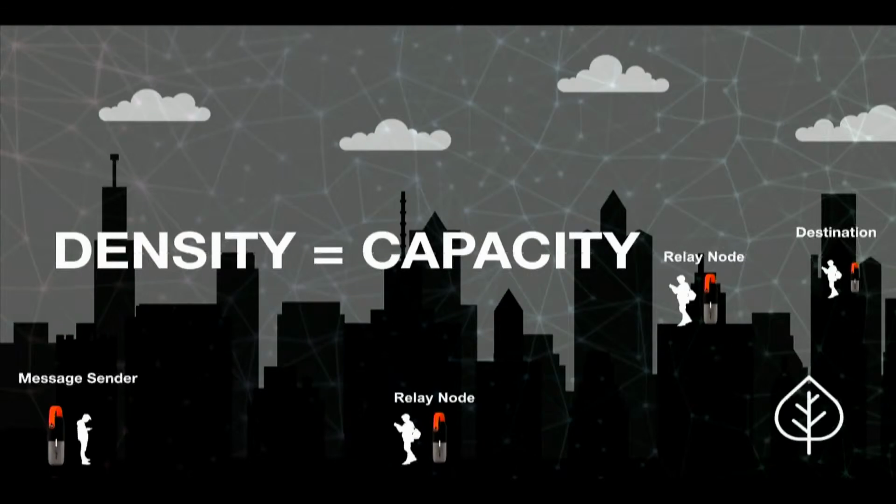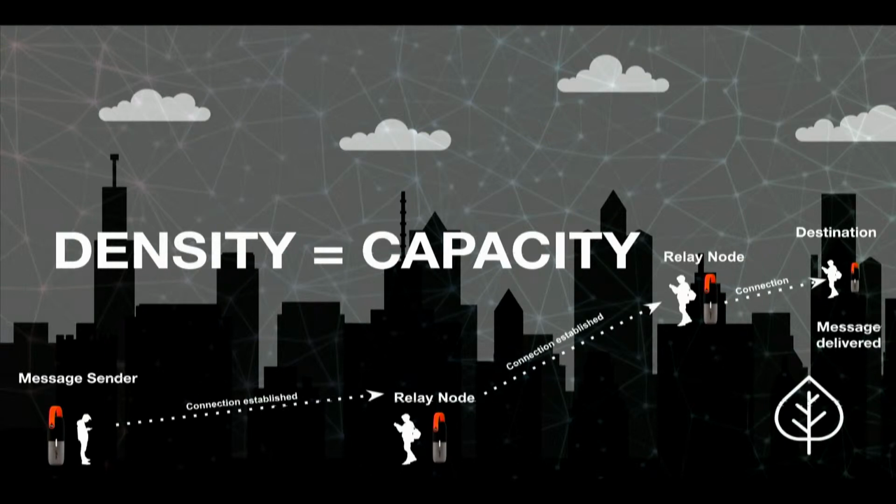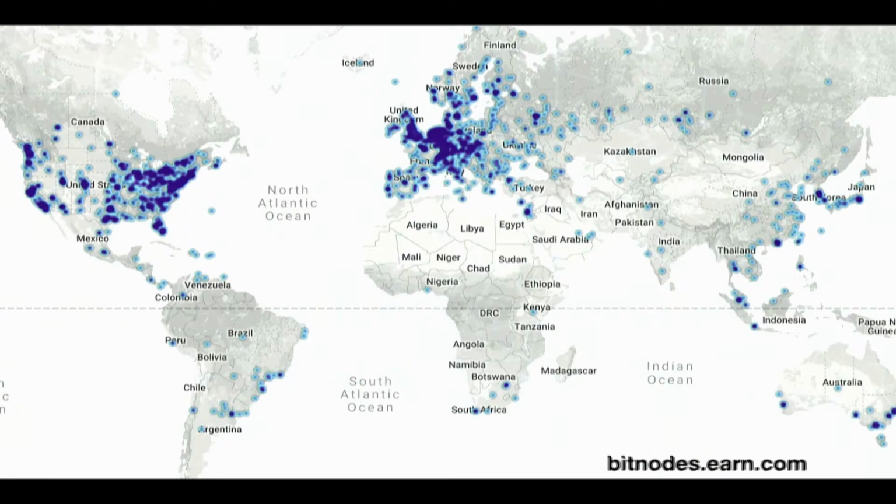So how does a Gotenna work? With a Gotenna mesh, you're basically sending messages directly from your device to somebody within range. And if the person you're trying to communicate with is outside of your range, then it's going to hop from node to node to node until it reaches the destination. So we're basically turning the density of Gotennas into capacity of communication. And this is all handled automatically by the Aspen Grove protocol, which handles the routing between nodes so that your message is delivered. This is very similar to the Bitcoin network.